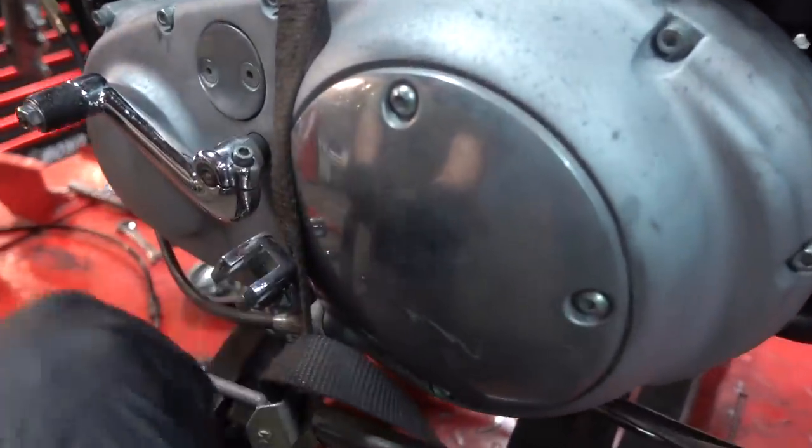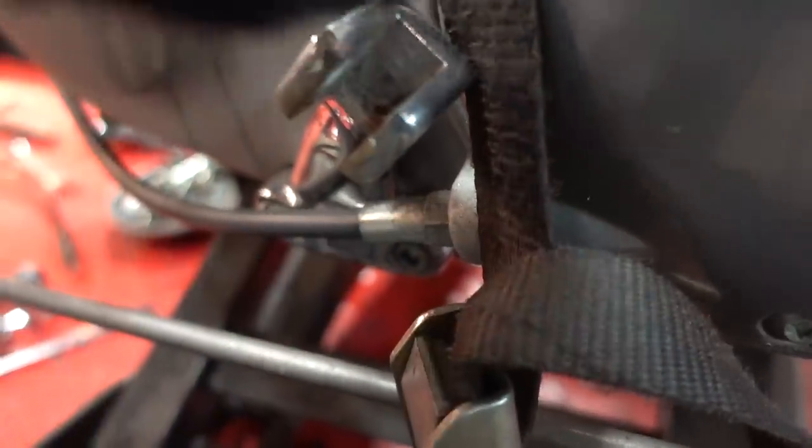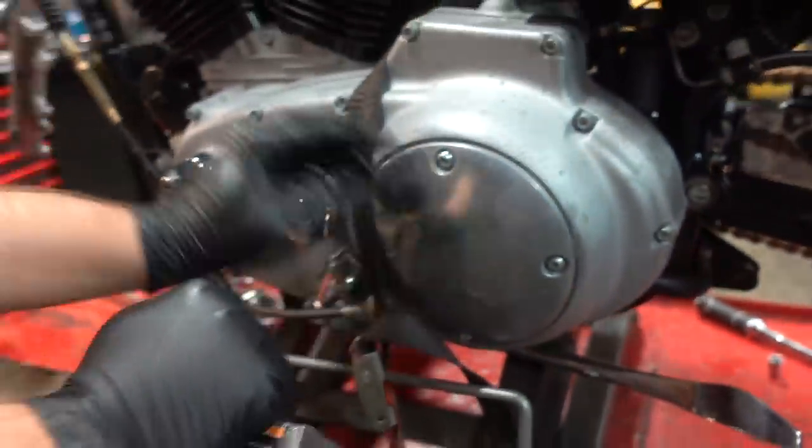Then we're gonna come to this side, pull off this derby cover here, and then this will expose the clutch. So there's a nut right here, we'll loosen that up, and then that'll allow us to pull the other side of the clutch lever assembly out.